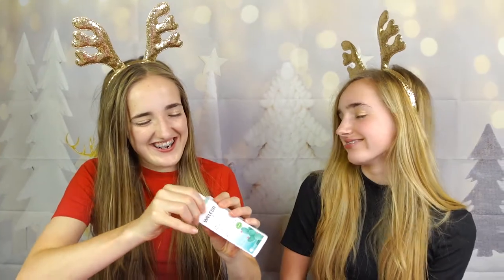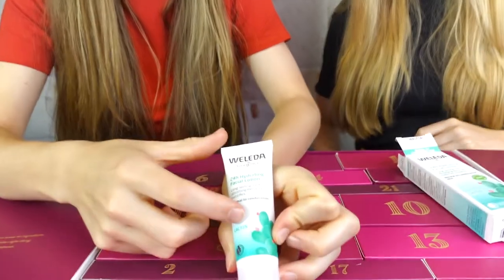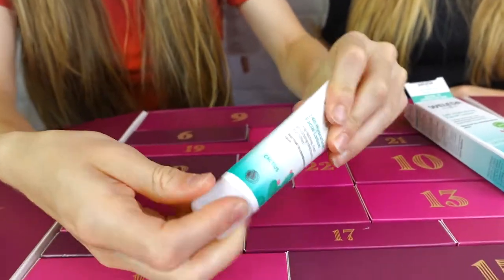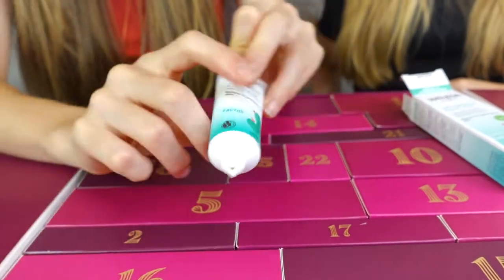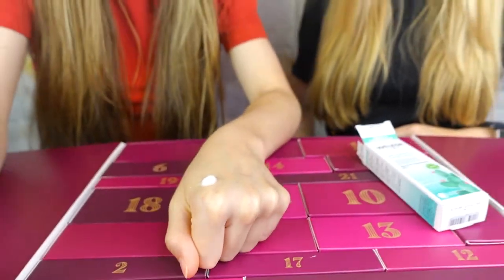I think is really cute. So we can open it. And here it is. I love it. Look, it's got a little cactus. I don't know why, but it's so cute. So we're gonna open it. There we go.